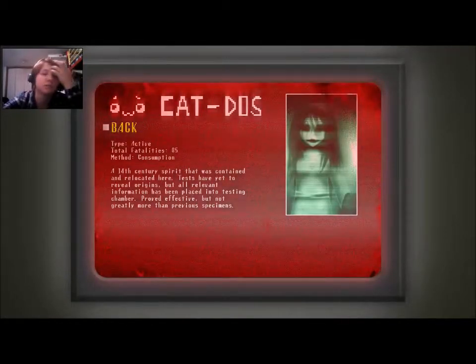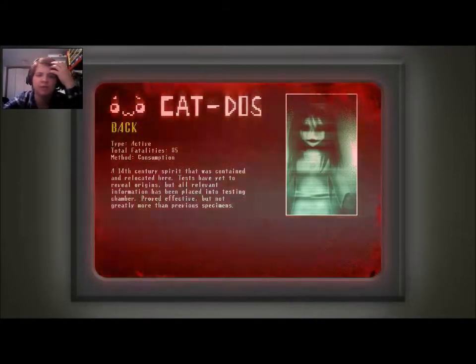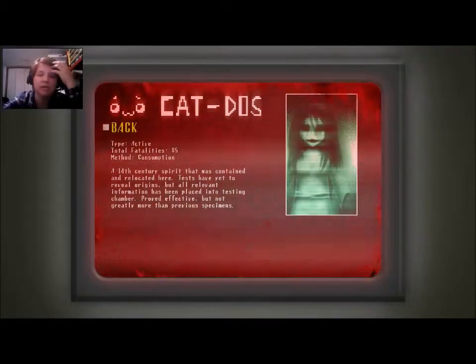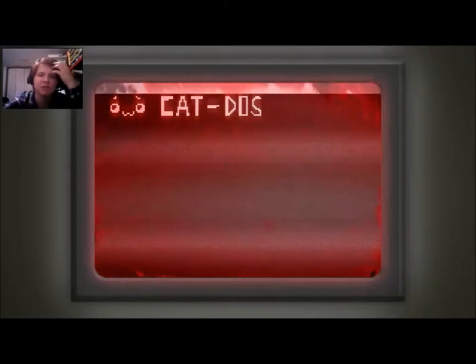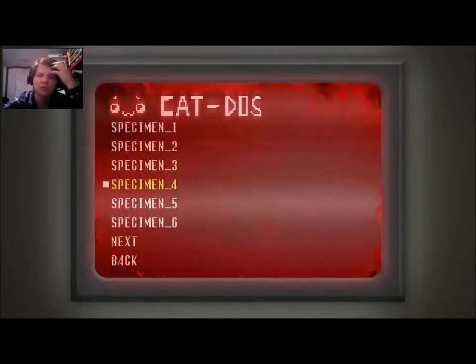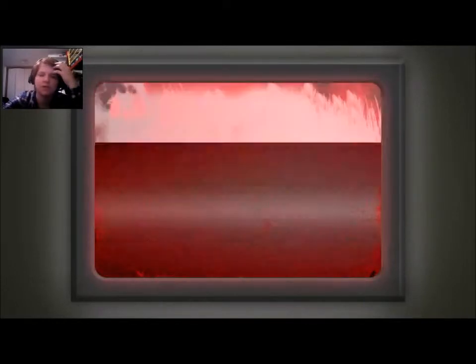Oh, great. Active. Fatalities 85. Consumption. A 14th century spirit that was contained and relocated here. Tests have yet to reveal origins, but all relevant information has been placed into testing chamber. Proved effective, but not greatly more than previous specimens. Oh, what number was that? Okay, that was specimen 4.